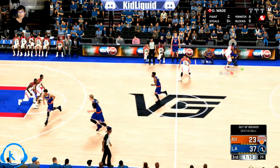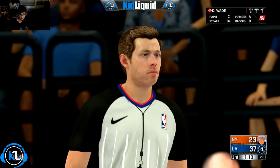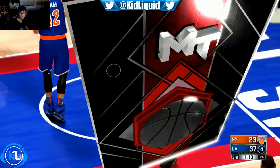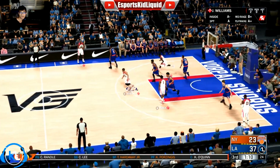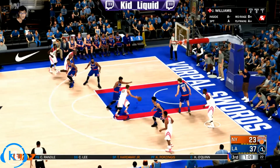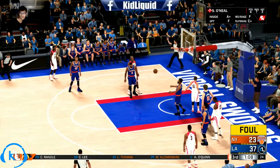But he gets it back. And out of bounds as Los Angeles gains possession. And Los Angeles with some changes. Dominique Wilkins, he's checked in for our test. And it's Williams in for Jeremy Lin. Kuzminskis, he's checked in for the Knicks. Thomas comes in for Tim Hardaway Jr.